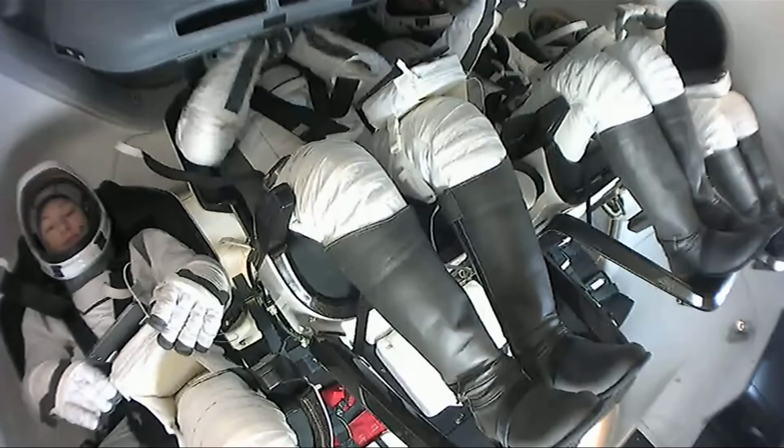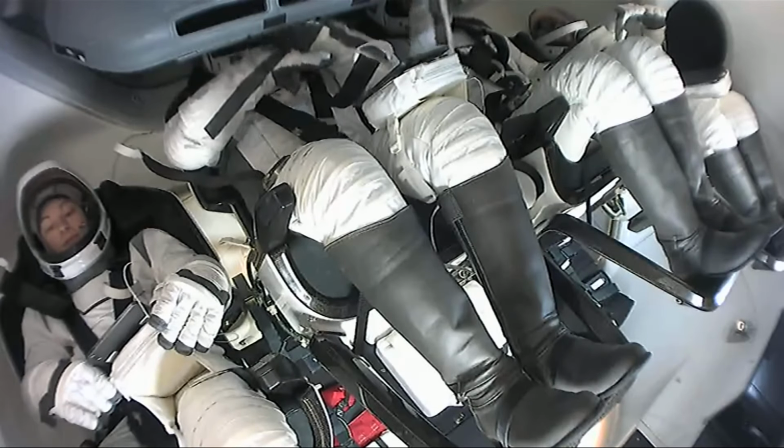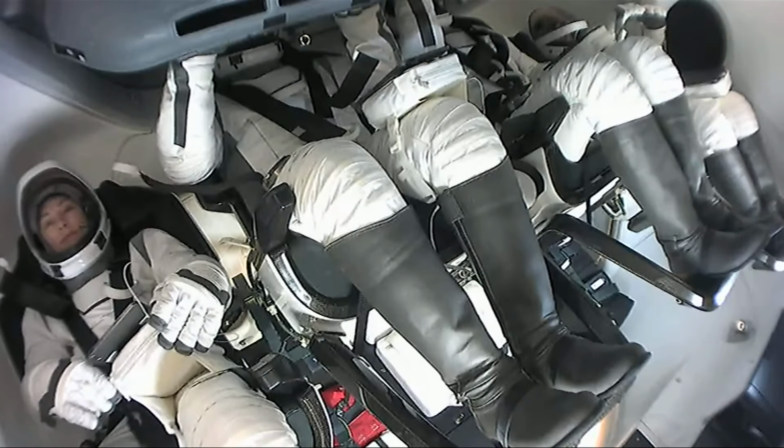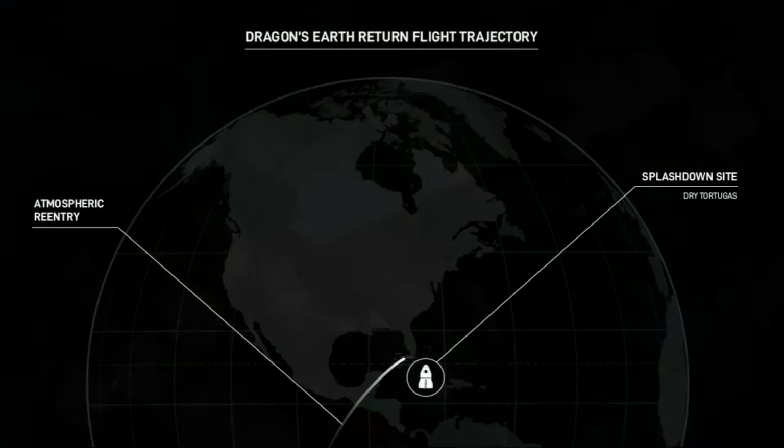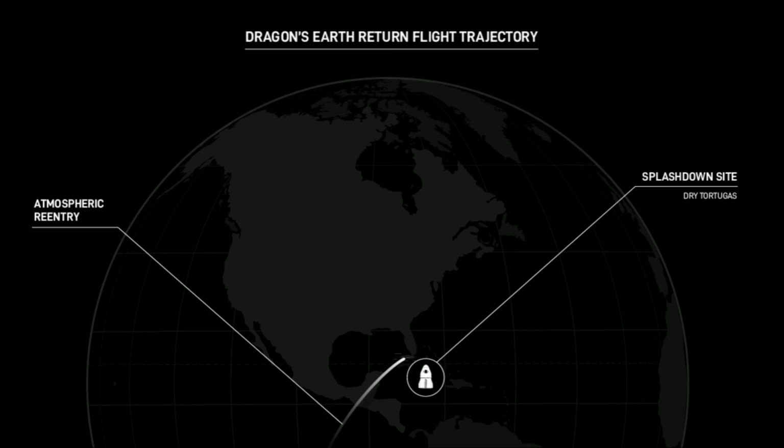Now, for the deorbit burn, this is the last time that the forward Dracos, which are the 4 thrusters located on top of the vehicle, will ignite. The deorbit burn will place Dragon on a precise trajectory to return to the splashdown zone off Dry Tortugas in the Florida Keys and will last about 7 minutes long.